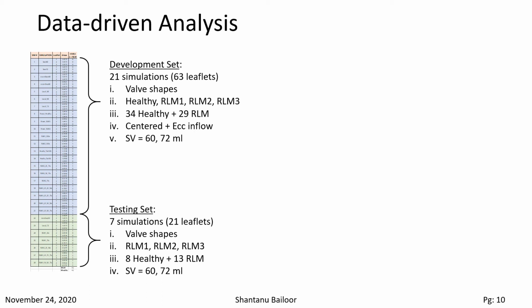To test whether meaningful detection of RLM can be achieved using such transformation for a larger sample of leaflets, I divide the entire dataset into development and testing sets following a 75-25 split. In each dataset, various leaflet kinematics, range of motion, and inflow conditions were modeled to fill out the parameter space as much as possible and to increase the robustness of the machine learning algorithms.